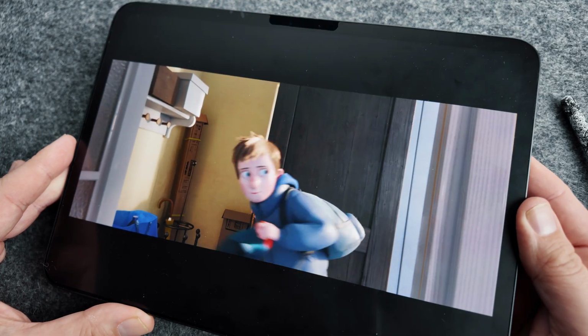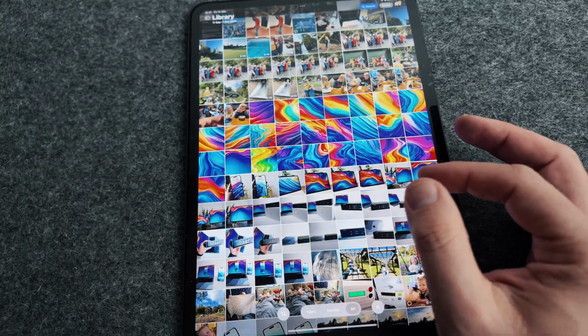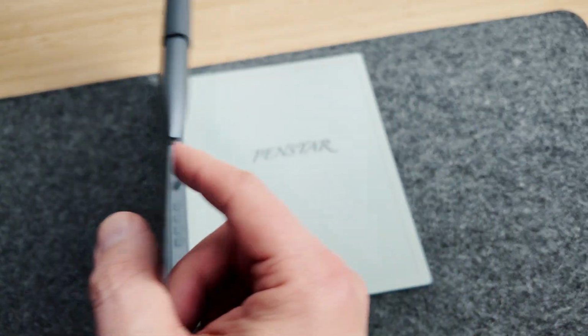iPads really come into their own when they're showing you vivid 4K films and beautiful glossy images on websites. And that's not what this is for. This is a focus tool. I mean, look at it. It looks like it means business. It's a serious bit of kit.